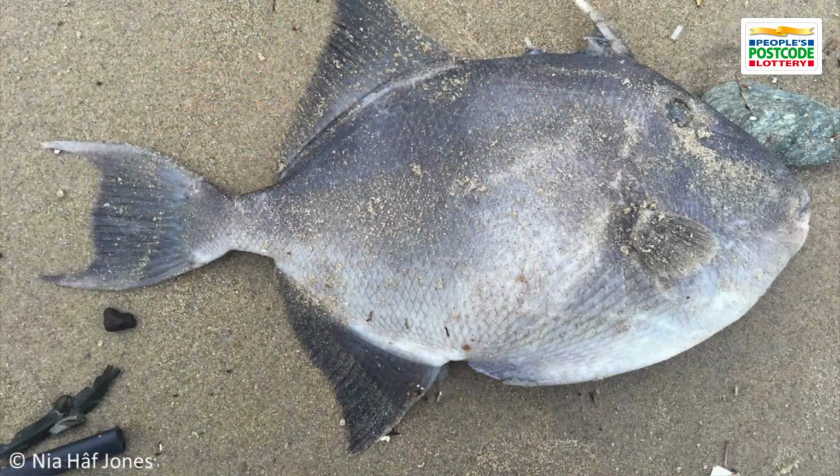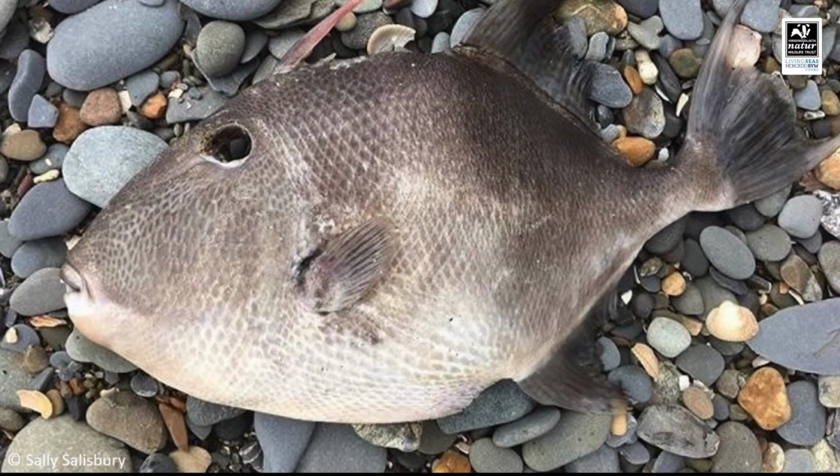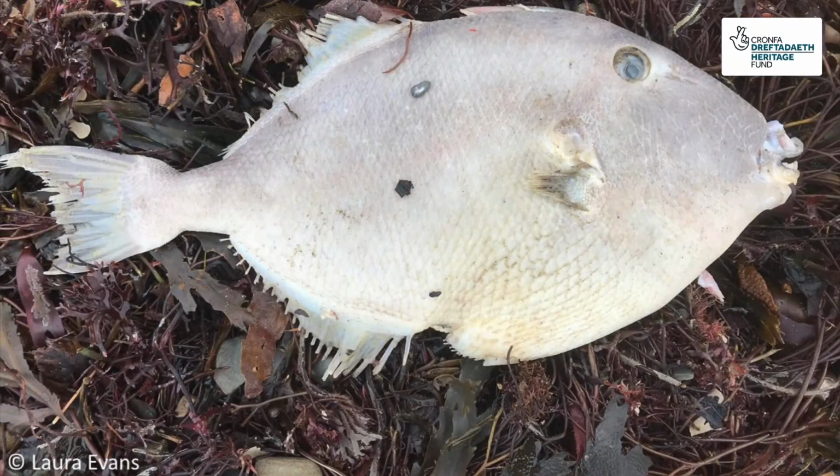In fact, based on the records we've received, they seem to be most commonly found washed up on our beaches during and after stormy winter weather. Now, this is interesting because until now, grey triggerfish have generally been perceived as, like the leatherback turtle, a summer visitor to our waters, but clearly they are also around during the colder months.